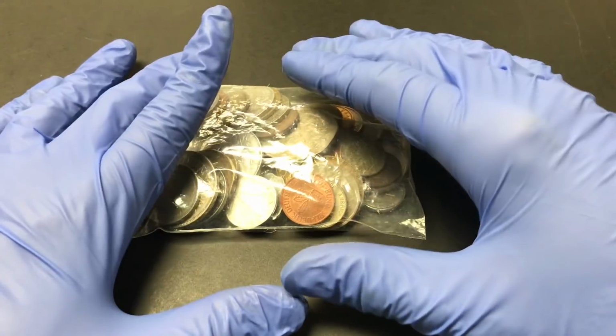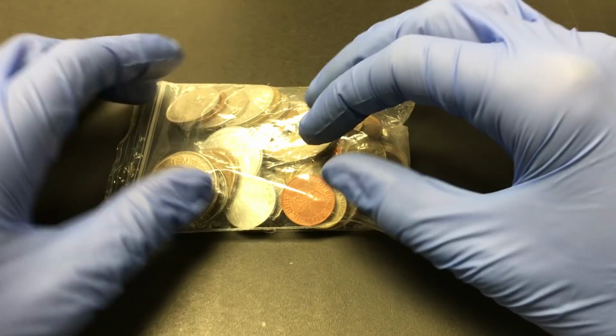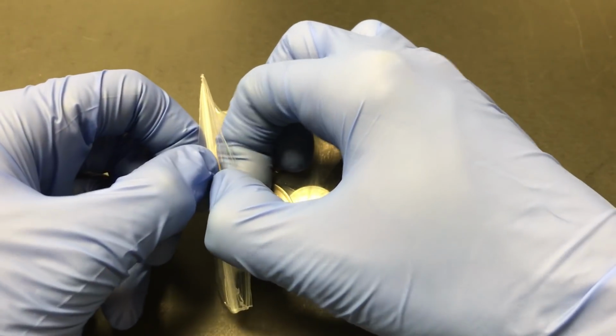But for now, we're going to do our last ever ordinary World Coin Bag Search. We're going to go through this half pound of World Coins, go coin by coin, and check out what we have. So with that being said, I'm going to pour the bag out and we'll start the hunt.